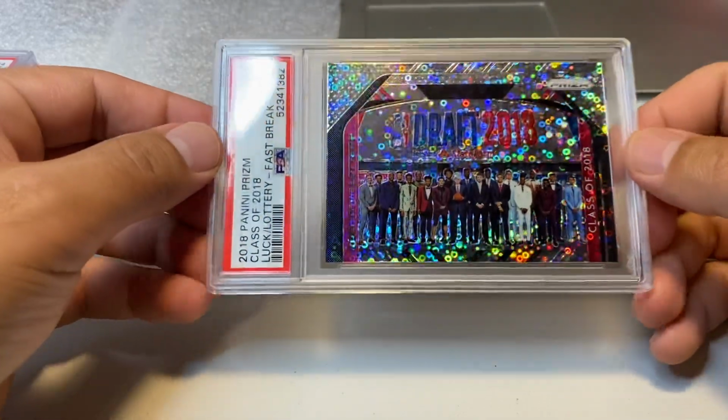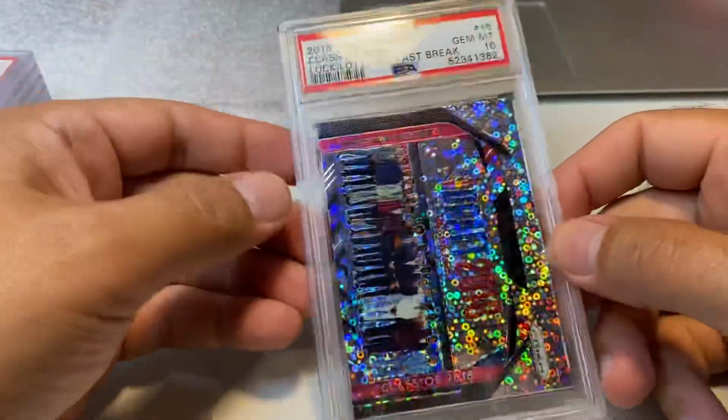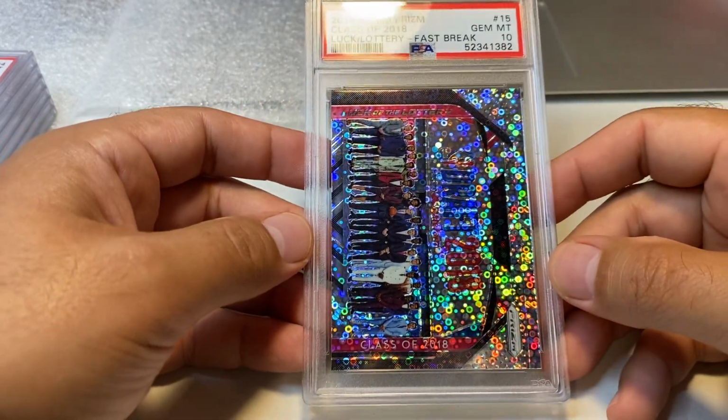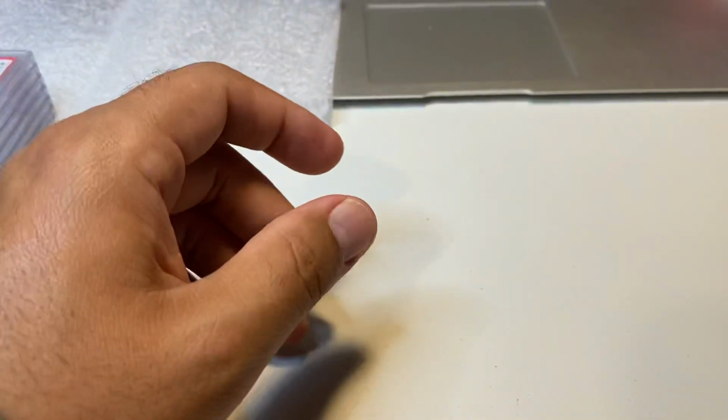And it's a parallel. So I looked it up, and sure enough, there's definitely some collector interest in these cards. And so I was like, I gotta take a shot at getting that thing graded, and I'm glad I did, because it got a 10, and that is awesome. So I'm counting this as a Luka card. Very cool.